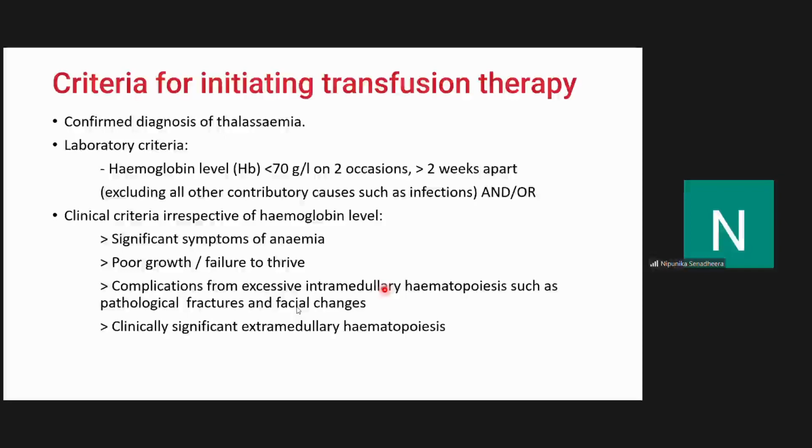When the diagnosis is made, transfusion is initiated when the hemoglobin is less than 7 on 2 occasions, 2 weeks apart, or if there are significant symptoms of anemia, poor growth, or failure to thrive, and complications from excessive intramedullary hematopoiesis, and or significant extramedullary hematopoiesis, like frontal bossing and hepatosplenomegaly. So these are the criteria to initiate transfusion therapy.